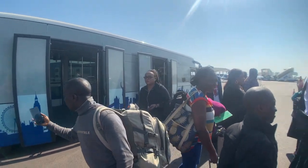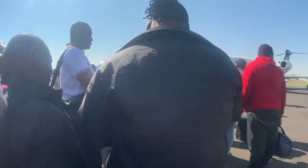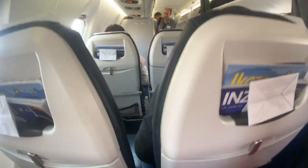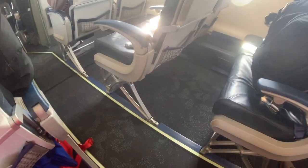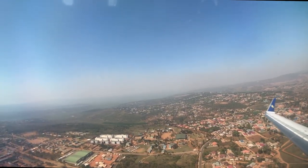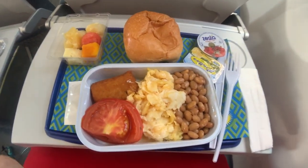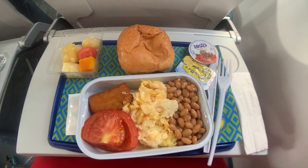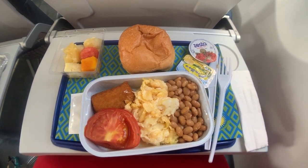So this is the vehicle that we took to the plane, and now we wait to board. That's our flight. So there are two. RwandAir serves breakfast for the morning flight to Harare, and then they serve lunch from Harare to Cape Town. You don't actually leave the plane. People get off and on, but you stay in your seat.